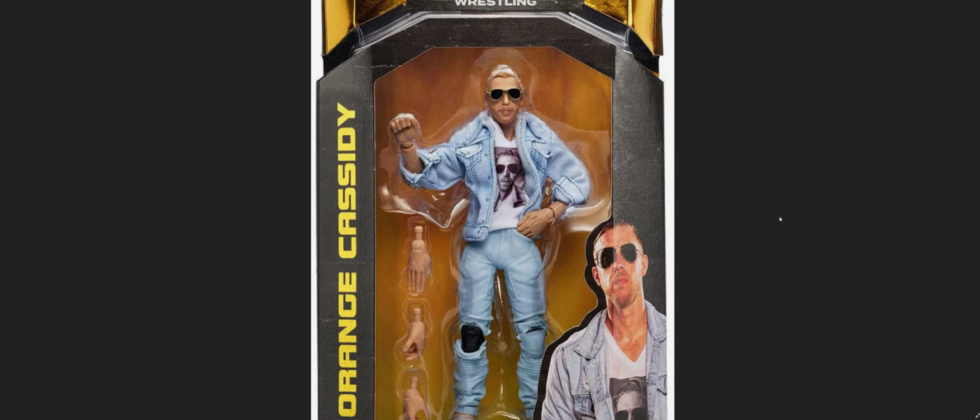They got the sunglasses. They got the Orange Cassidy sort of wanted t-shirt. His jeans, his jean jacket. But the reason why this is on the list is because Jazzwares did something that, honestly, I don't think any other wrestling figure producing company has done. And that is Orange Cassidy's hands can literally go in his jeans. They're soft good jeans, granted. But his hands can literally slide in.